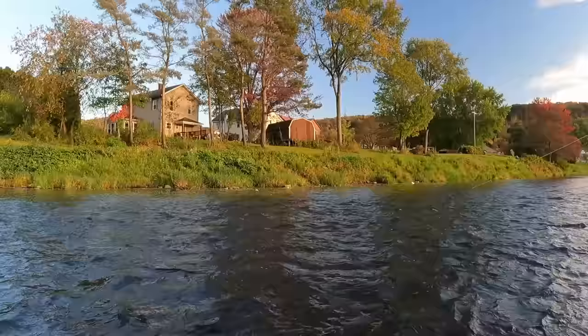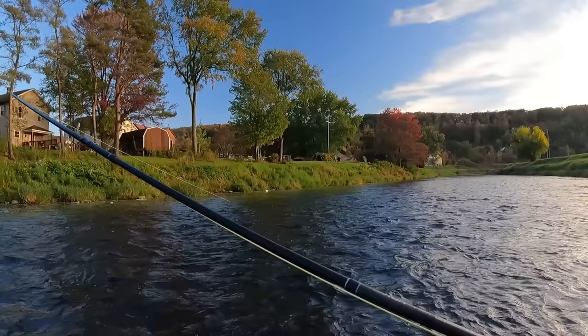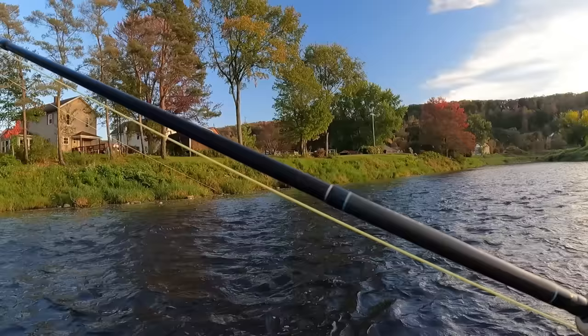There he is. He's on there. I think it's a fish. It's a fishy. I don't know what he's doing. But it's up. It slipped. It slipped, so I don't know how good he's on there.